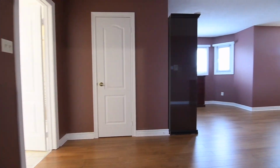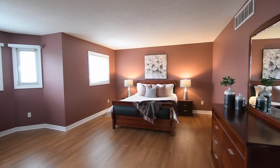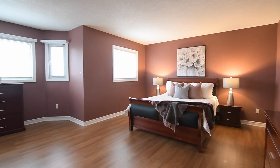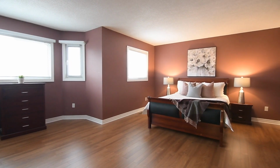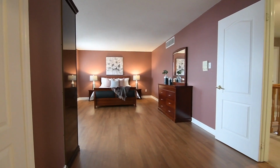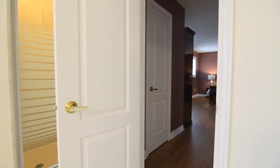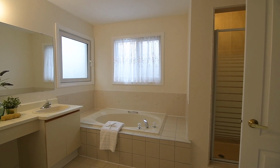Through a double-door entry is the very generously sized master suite. Showcasing a walk-in closet, 4 east-facing windows, and space for a sitting area by its turret-shaped wall. This bedroom's ensuite washroom features tiled finishes throughout, a shower area with glass door, a soaker tub, windows with frosted glass for privacy, a vanity with drop-in basins, as well as a water closet.